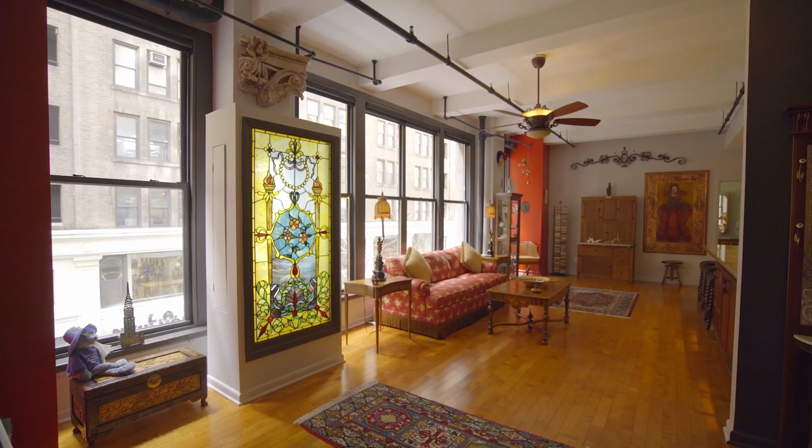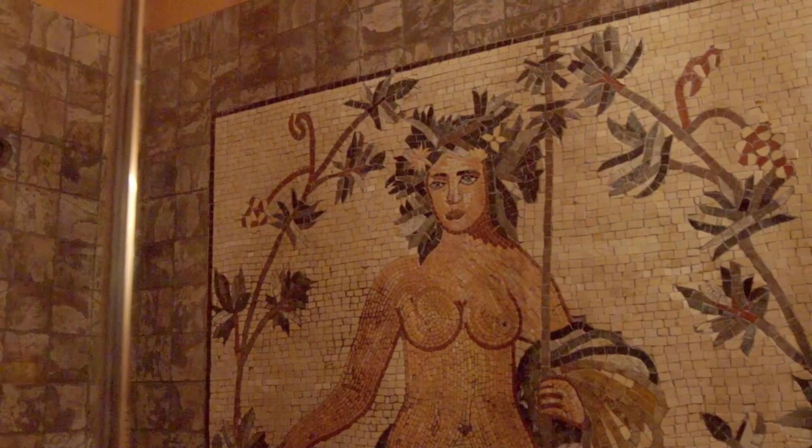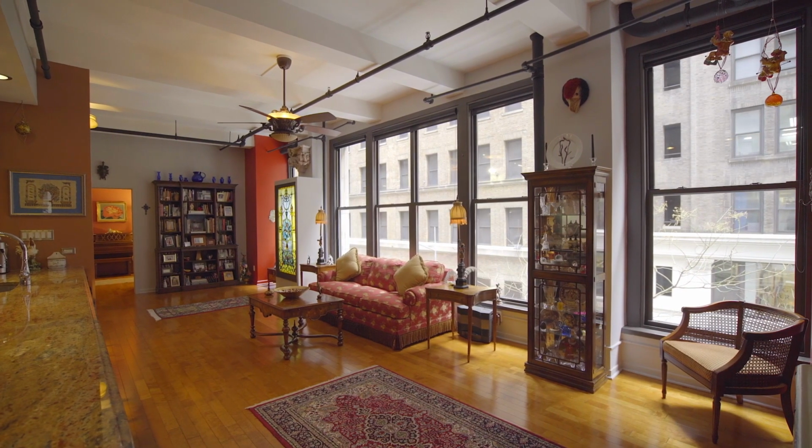Large, luxurious, finely detailed, exquisite. These are the qualities that describe this very special 6-room former industrial loft at the Dillon, right in the heart of Manhattan's Midtown West. Recently renovated from top to bottom, this is a huge space, almost 1,600 square feet.